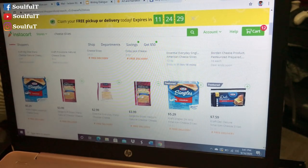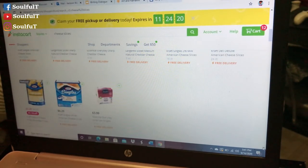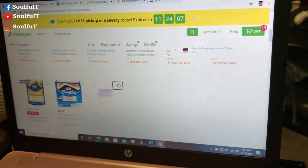Okay, this is $4.29. And sometimes Velveeta is a good cheese, and it's cheaper than Kraft. Let me see if they got any Velveeta. And I do like the Essentials Shopper Food brand cheese. So I think I'm going to go ahead and just get two packs of the $6.99 cheese. Or the $3.99 cheese. Two packs of those.